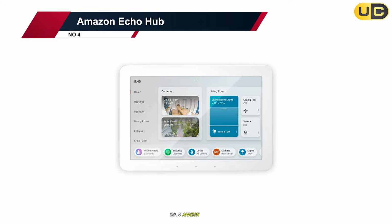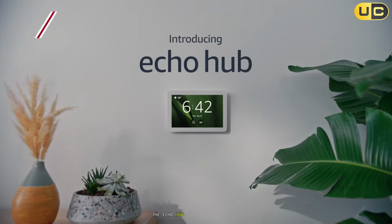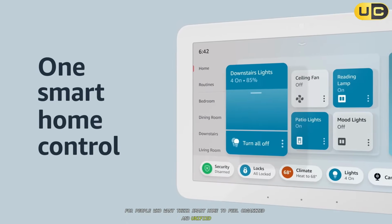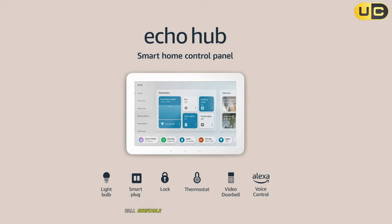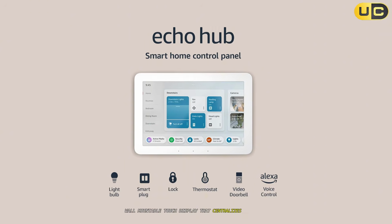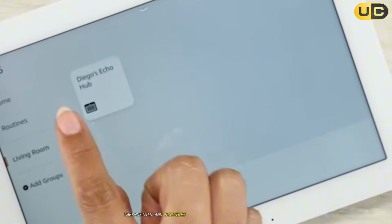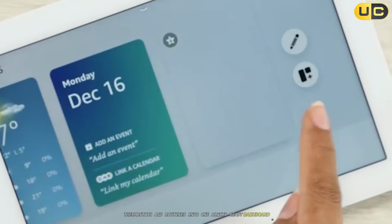Number 4. Amazon Echo Hub. The Echo Hub is the command center for people who want their smart home to feel organized and unified. It's a slim, wall-mountable touch display that centralizes controls for lights, locks, cameras, thermostats, and routines into one always-ready dashboard.